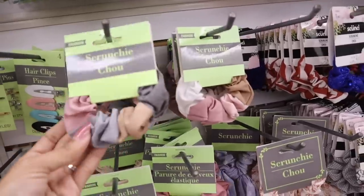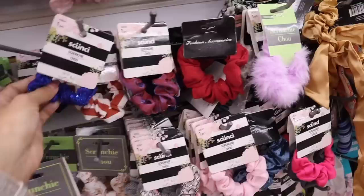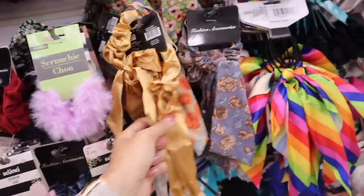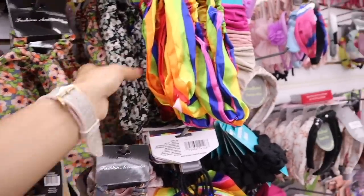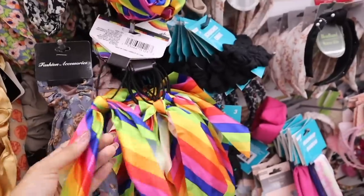I like this one too, pink, gray, brown, dark gray, white, two shades of pink and brown. I'm trying to look for neon ones honestly, and the fuzzy ones are so cute for the fall and winter time. Here are some silk ones. This one is super cute, but it's not as long. Actually, look at this one, I just wish it was longer. There's even neon headbands. How cute are these? So you actually get a pack of two. And look at these hair ties.